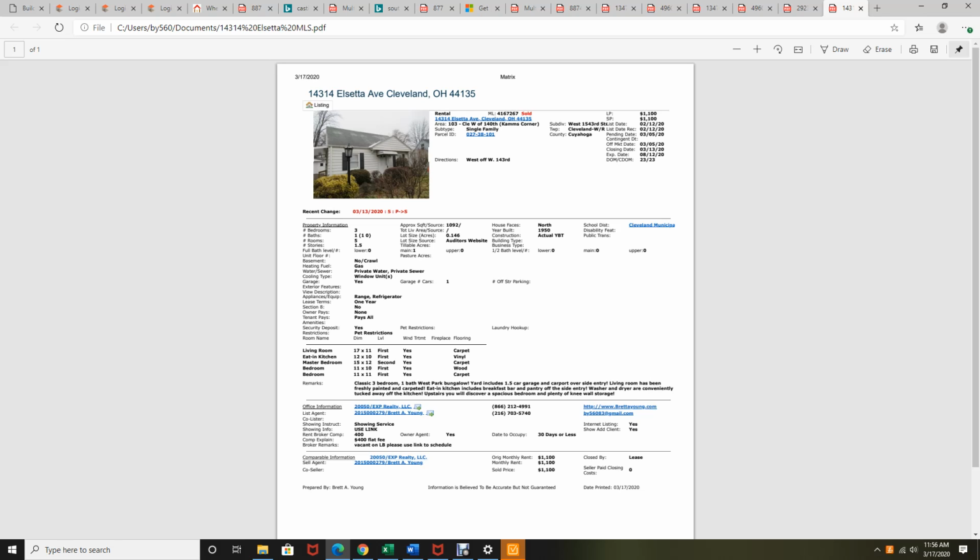The only reason it is going for $1,100 a month is because it didn't have a basement. But we knew that going in it would be $1,100, so that's the way we priced it. And it's only 1,092 square foot, which is nice for a rental. So it's a lot less square footage that you have to take care of, and you're still getting top rents. You can see there it has a crawl space.